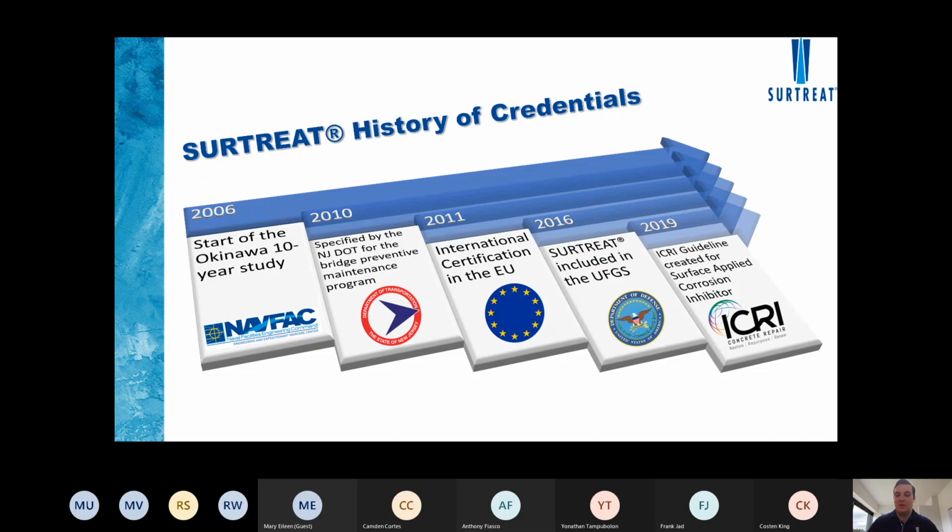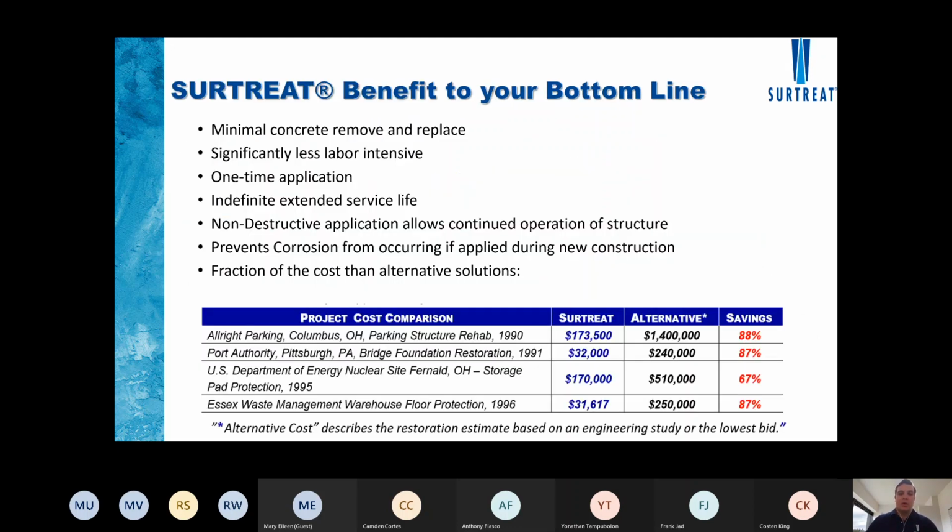In 2019, one of our latest achievements was to develop, with the help of our founder, Bob Walde, the Surface Applied Corrosion Inhibitor Guideline. Currently, our three-part system is the only system that meets all the criteria in that guideline. So we started in 1989 with an idea, and we've come all this way working with NASA, the Department of Energy, New Jersey DOT, NAVFAC, the Department of Defense, working abroad, and with institutions like ICRI.